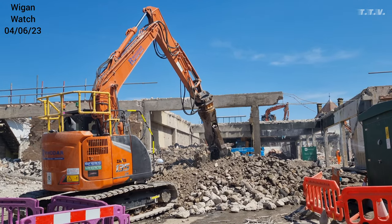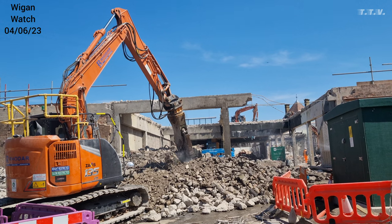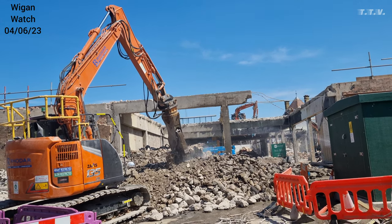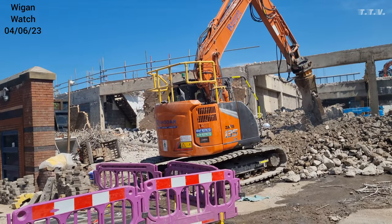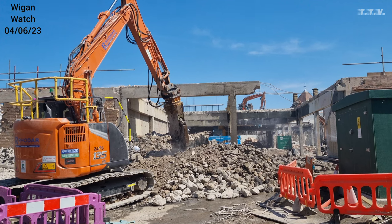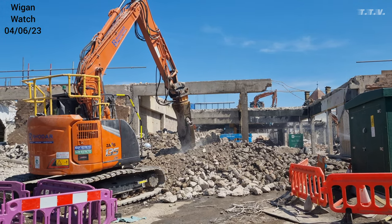So they're definitely taking down the beams, and then they're getting crushed here. So they'll be brought here whole, crushed. The metal will be taken out, put into the skip over there to be recycled. Concrete will be crushed and probably shoved down in the bottom of the car park, I would have thought.